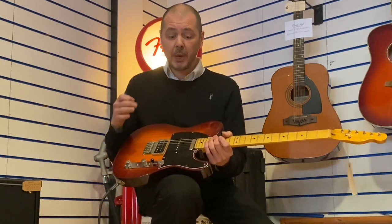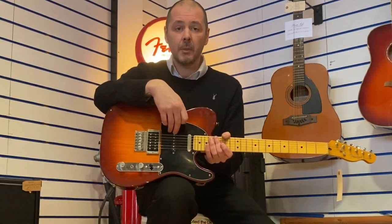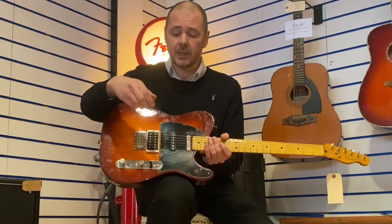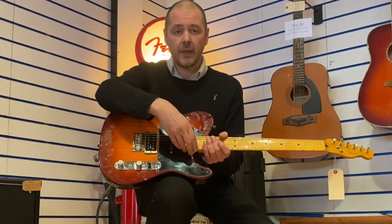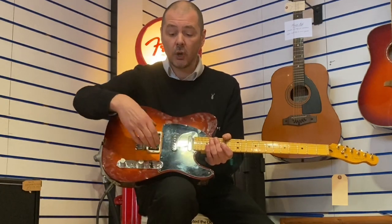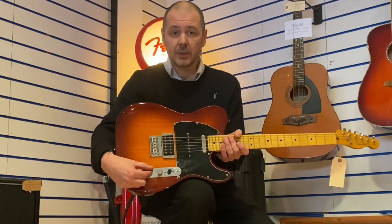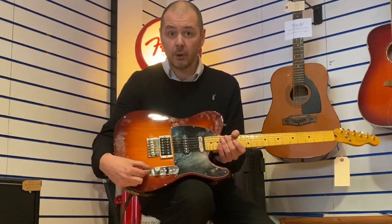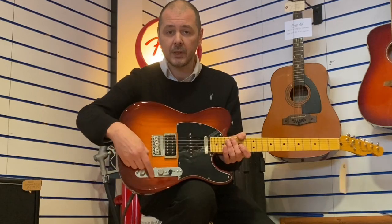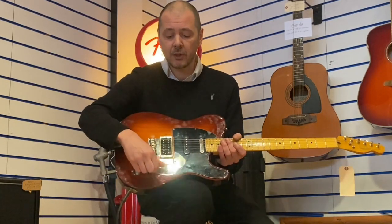Right, so I'll tell you about the pickups. First thing you notice, it's got an extra pickup here in the middle. Normally on a Telecaster, you have a single coil in the bridge and the lipstick on the neck. We've got this Stratocaster pickup here, and we've got a humbucker on the bridge. The humbucker can be coil tapped to make it into a single coil pickup, or a humbucker with this little switch here in between master volume and master tone.